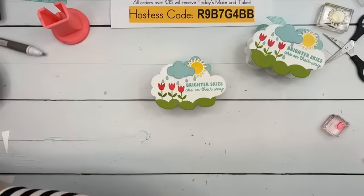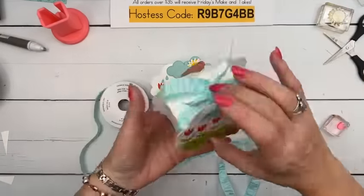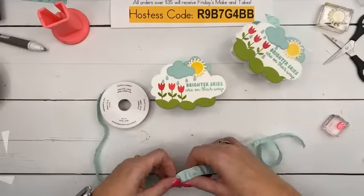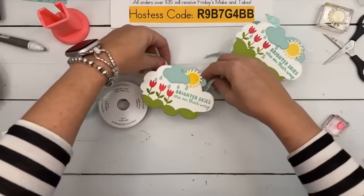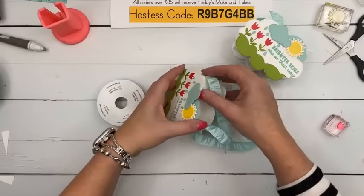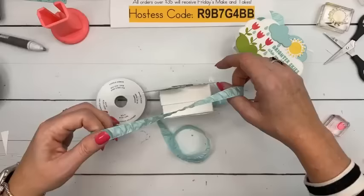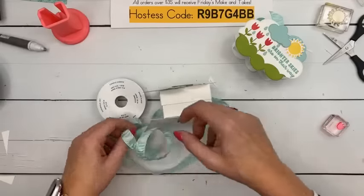All right, there we go. Now, last but not least. Oh my gosh, it took so long. This ribbon is the free celebration Pool Party crinkle ribbon, and this glue is probably still drying, but I'm gonna go ahead and try it.